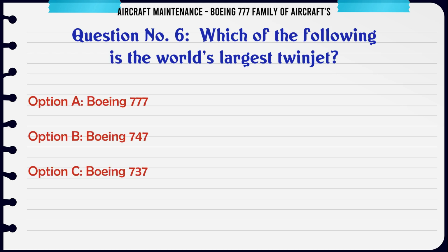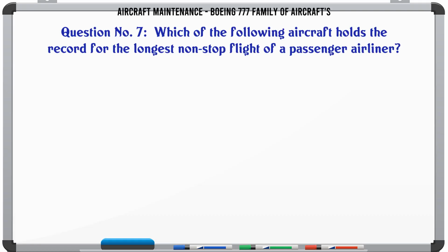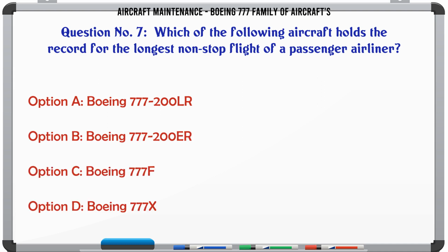Which of the following is the world's largest twinjet? A. Boeing 777. B. Boeing 747. C. Boeing 737. D. Boeing 787. The correct answer is Boeing 777.